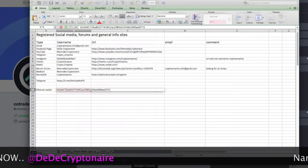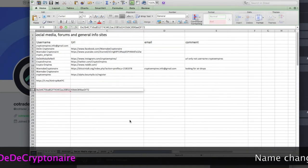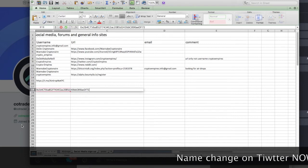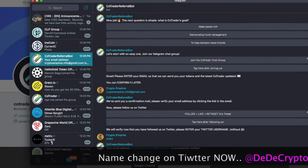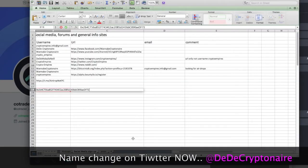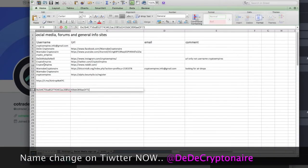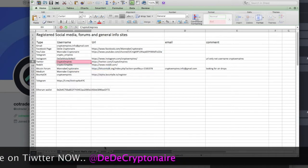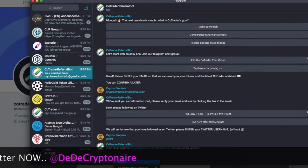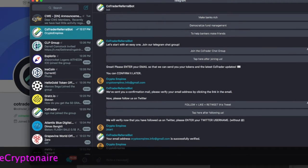Now this is why you are going to need all your information somewhere you can quickly copy and paste. So it's actually asking for my Twitter username. So my Twitter username is, all right, there it is. Copy that and paste that in there. And now they can verify. All right.